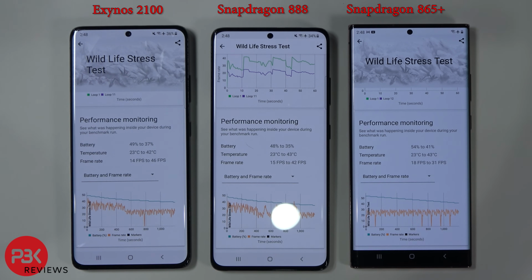And as far as battery drain goes on the Exynos 2100, it went from 49% to 37%. On the Snapdragon 888, it went from 48% to 35%, and on the Snapdragon 865 Plus, it went from 54% to 41%. The temperature range for the Exynos 2100 was 23 degrees Celsius to 42 degrees Celsius. On the Snapdragon 888 was 23 degrees Celsius to 43 degrees Celsius, so about 1 degree Celsius hotter, and 23 degrees Celsius to 43 degrees Celsius on the Snapdragon 865 Plus.